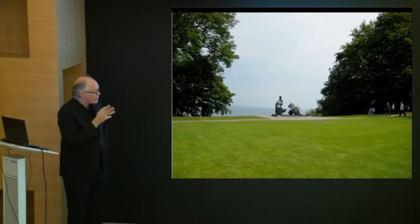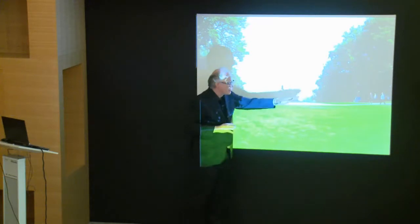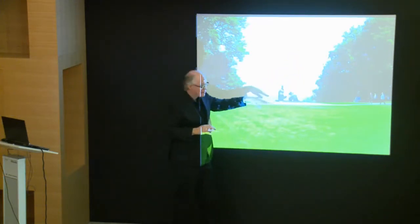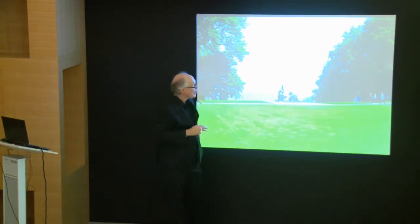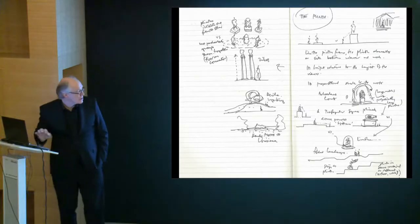And this is the reverse, and this is a photograph we took at Louisiana again, a couple of years ago. And to my mind, this is one of the most beautiful framings. It's kind of a reverse framing of the Daru stair in the Louvre of this work by Henry Moore, framed by the sky and the trees.